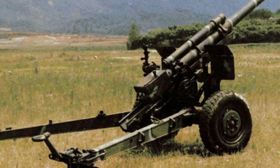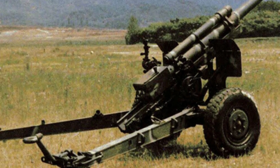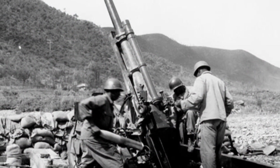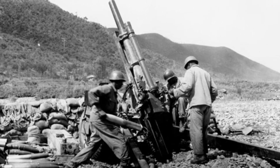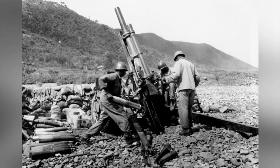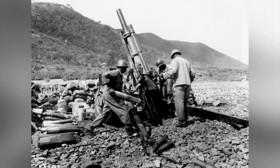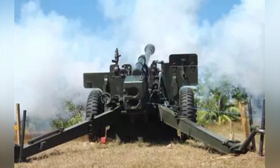Given the limitations of South Korea's industrial technology at the time, it was not realistic to develop independently. With assistance from the United States, South Korea planned to establish a production line to mass-produce the KM-101A1 howitzer. This cannon is the South Korean licensed version of the American M101A1 105mm towed howitzer, with the K representing Korea.